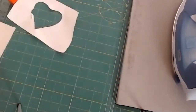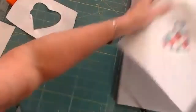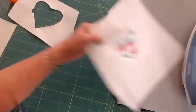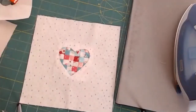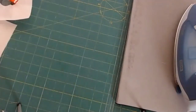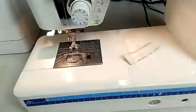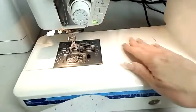Okay, now I'm just going to press it again. Okay, so that's all done. So now what I'm going to do is go over to my sewing machine. And through the magic of television, you're now at the sewing machine.